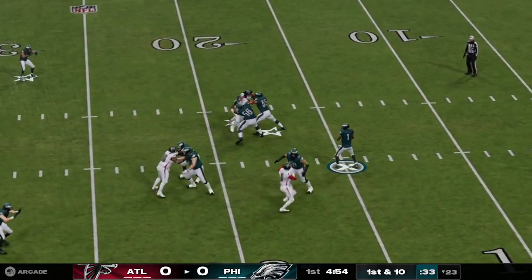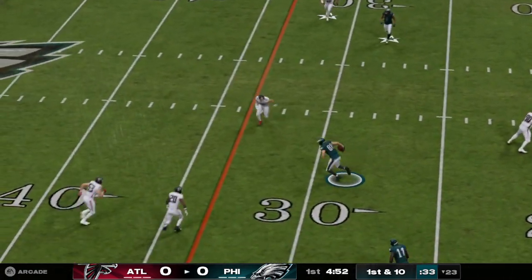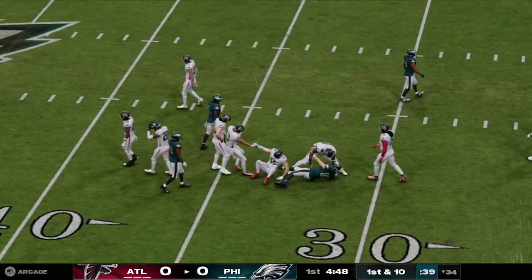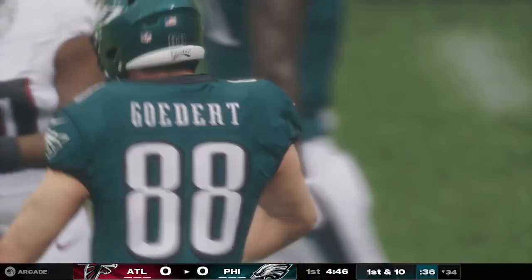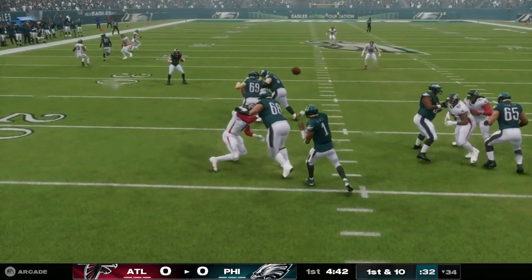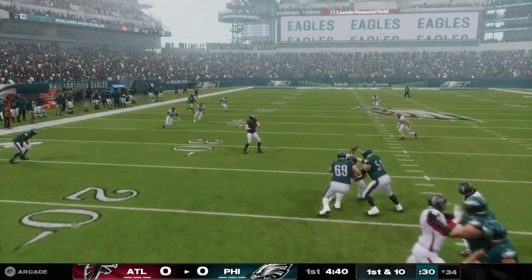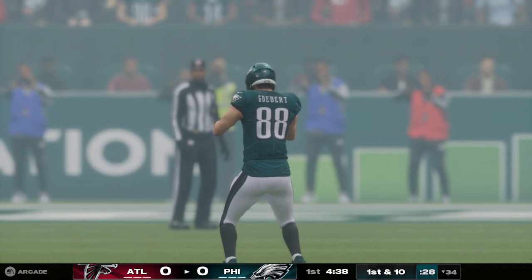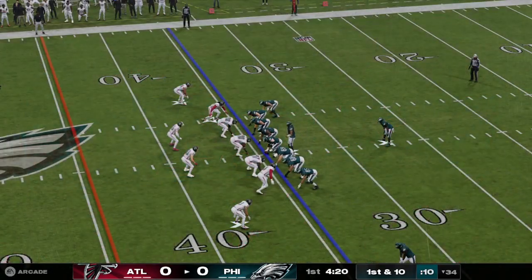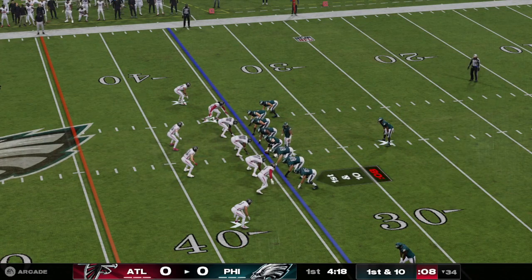First play, and Hurts looking to throw it. That's caught by the big tight end, Dallas Goedert. And he'll get this up to the 34-yard line. That's a pickup of 11 and a first down on their first offensive play. First down catch there by Goedert, and that's something he did on over 55% of his catches a season ago. He's a dependable target in the passing game. Sometimes he can be spectacular.